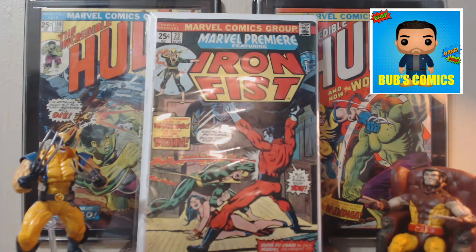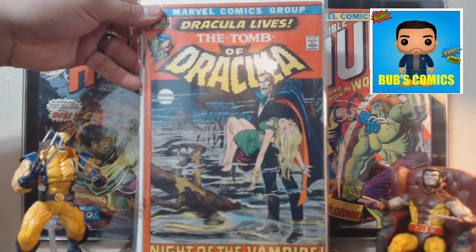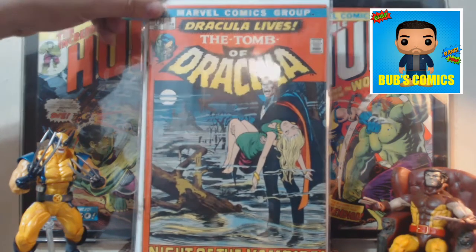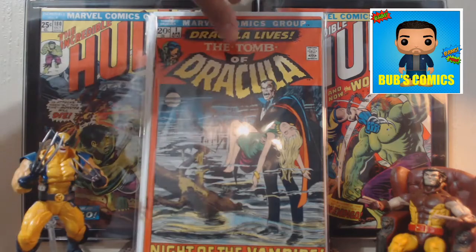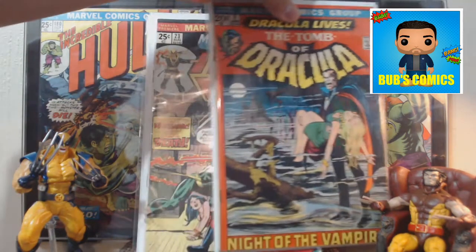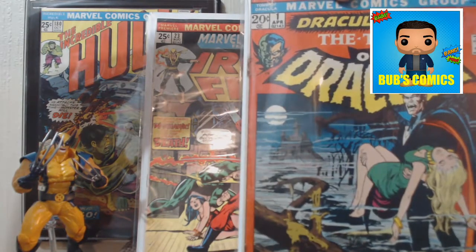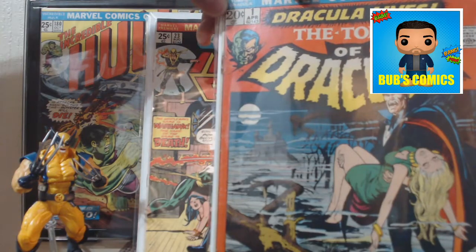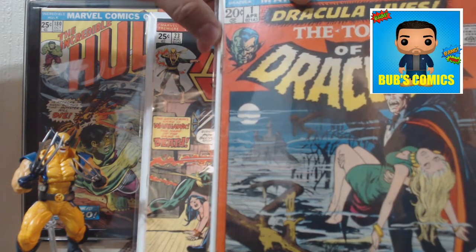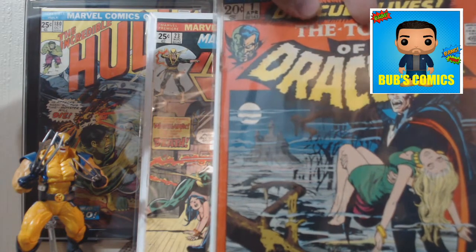I was so happy. So anyway, here is Tomb of Dracula number 1. It's the first appearance of Dracula and Frank Drake. I'm going to put it up on the screen here in a minute, because I want to show you the quality of this book, which is pretty good. The worst part about it has a spine roll, but I worked on that last night and I got it mostly out to where I'm happy with it.